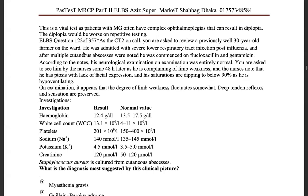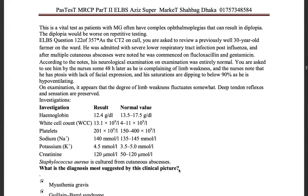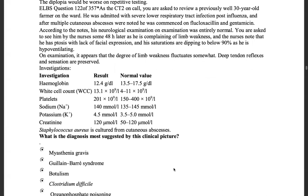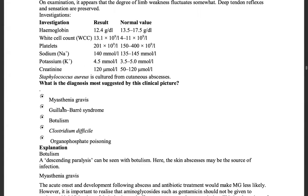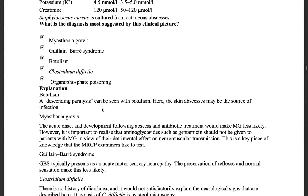Hemoglobin 12.4, WBC 13.1, platelets, sodium, potassium, creatinine. Okay. So Staphylococcus aureus is cultured from the cutaneous abscess. What is the diagnosis most suggested by this clinical picture? Myasthenia, GBS, botulism, C. difficile, and organophosphate poisoning. So cutaneous abscess, flucloxacillin and gentamicin, and entirely normal examination. Complaint of limb weakness, and the nurse notes ptosis and lack of facial expression, and saturation is dropping below 90%. So this is a case of botulism. A descending paralysis can be seen in botulism. Here the skin abscess may be the source of infection. Right.